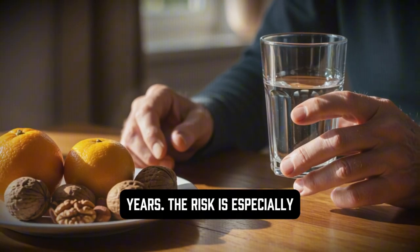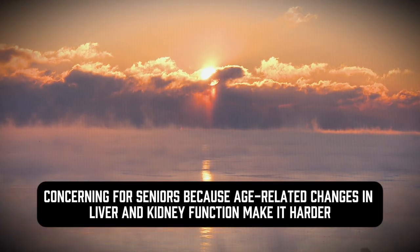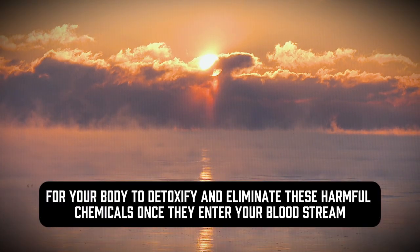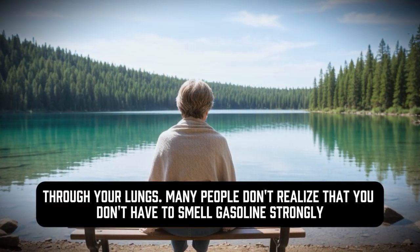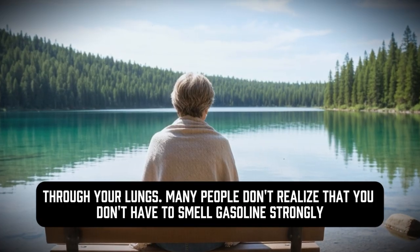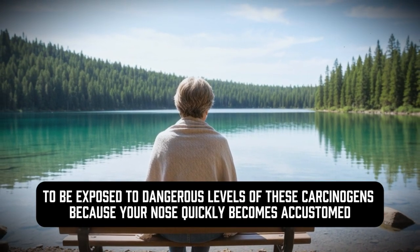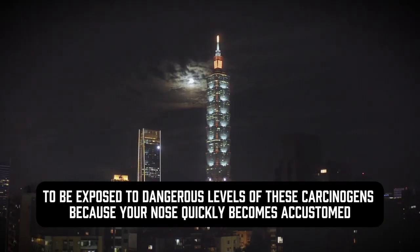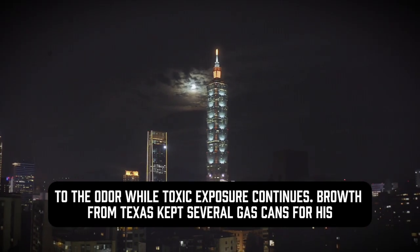The risk is especially concerning for seniors because age-related changes in liver and kidney function make it harder for your body to detoxify and eliminate these harmful chemicals once they enter your bloodstream through your lungs. Many people don't realize that you don't have to smell gasoline strongly to be exposed to dangerous levels of these carcinogens, because your nose quickly becomes accustomed to the odor while toxic exposure continues.